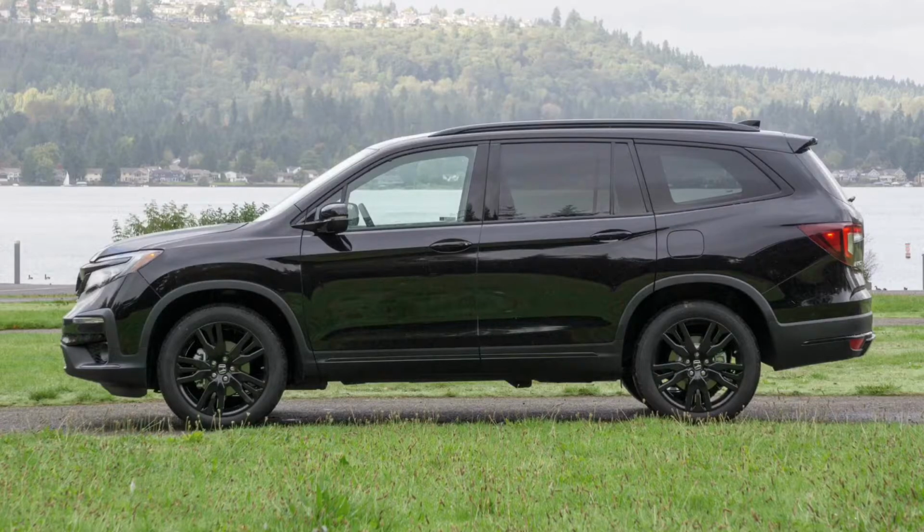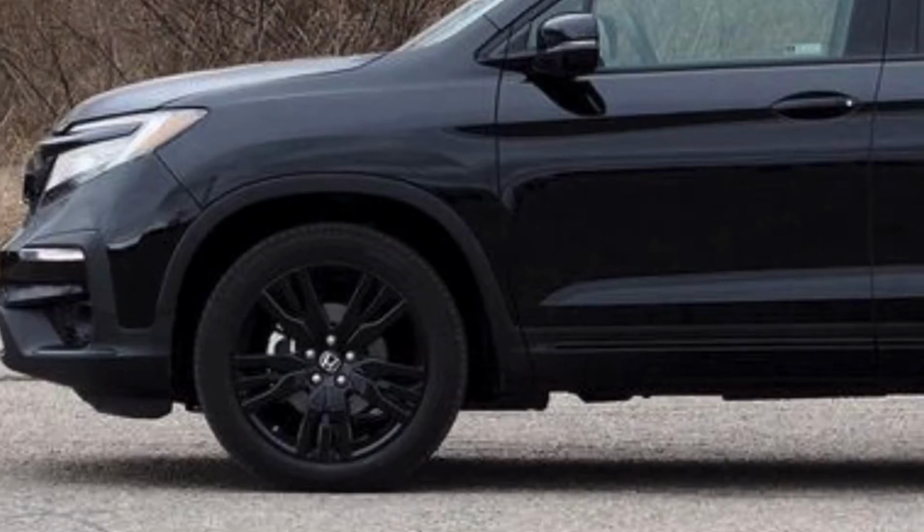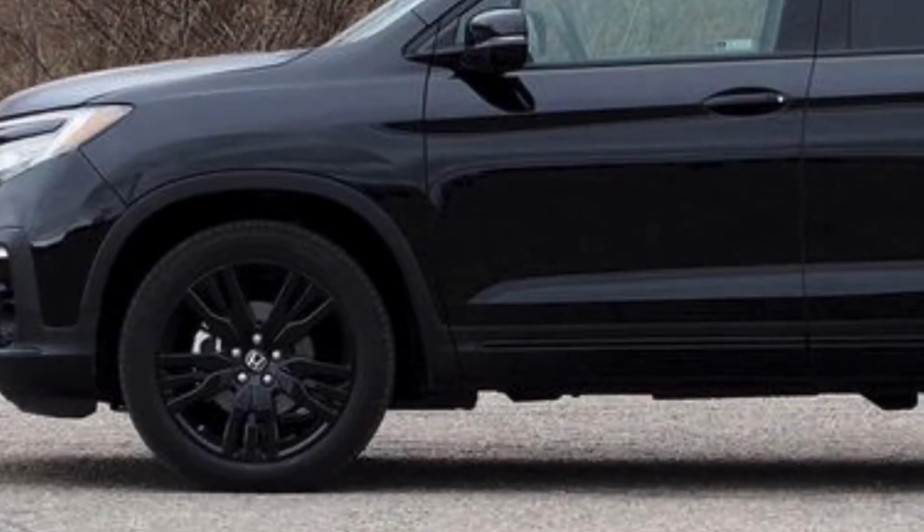Now if you want power folding and auto dimming, you will have to opt for the top of the line Black Edition trim level or the Elite trim level, as those features are not available on any of the other trim levels of the Pilot. But now let's talk about those wheels. So on this Black Edition, they are fully blacked out, whereas on any of the other trim levels, they would obviously be finished in chrome.